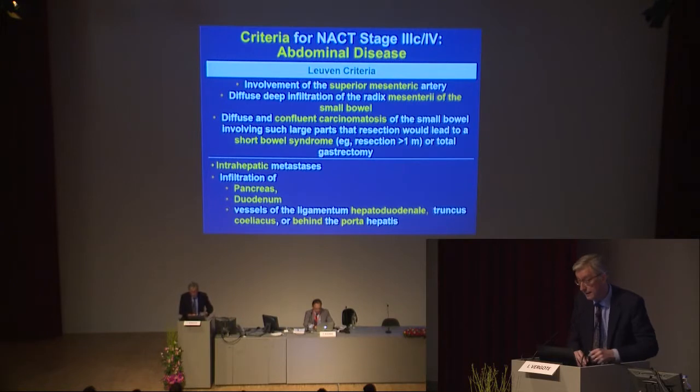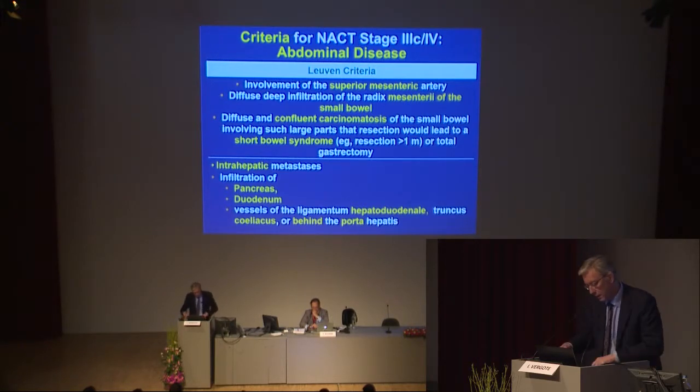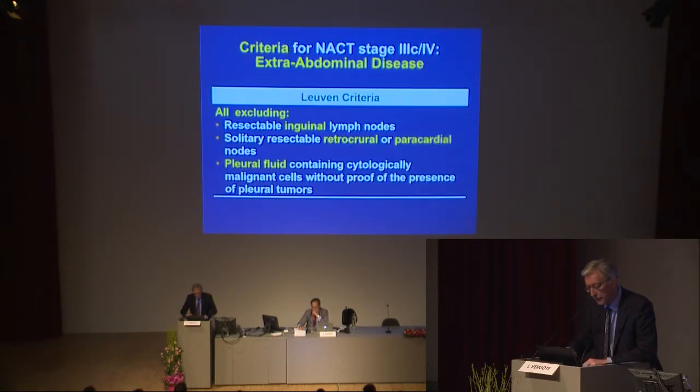Intrahepatic metastasis, as also mentioned by Christina. Infiltration of the pancreas, according to Professor Dubois, he still operates it. We did that for 20 years, but we stopped that after the EORTC trial because we think these patients with infiltration of the pancreas, duodenum, or the hepatoduodenal ligament, or metastasis on the backside of the porta hepatis, not the anterior side. The anterior side we operate, but not on the backside. So again, imaging is here important.